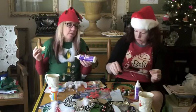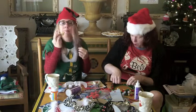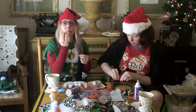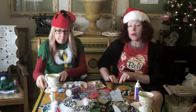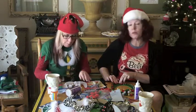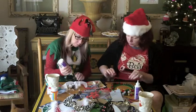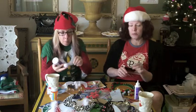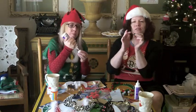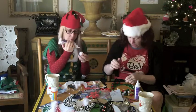So Cher and I are using the Fast Grab Tacky glue, as we normally do, on all of our felty presentations. I will have to tell you that if you use these little pom-poms, you do have to push down on them pretty hard to get them to stick, because the glue doesn't really stick to all its little furry ends. You have to push down so that you get it on the base.